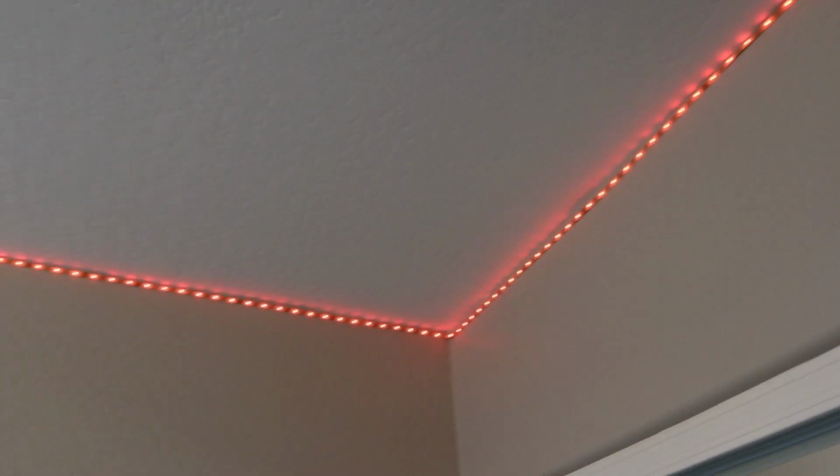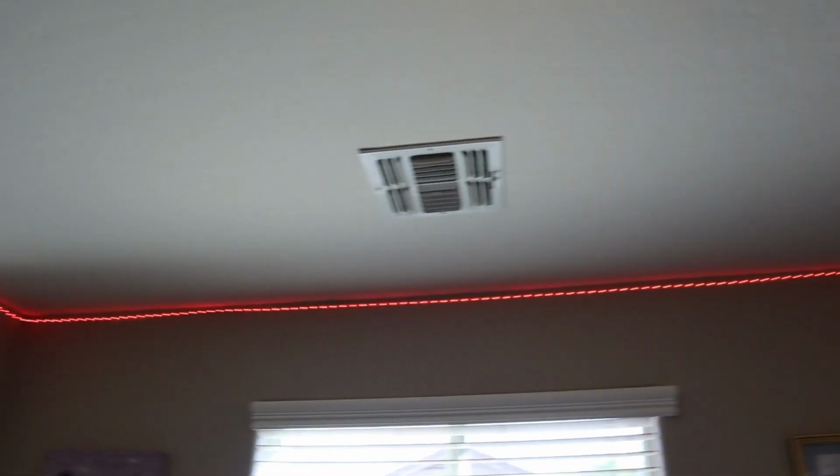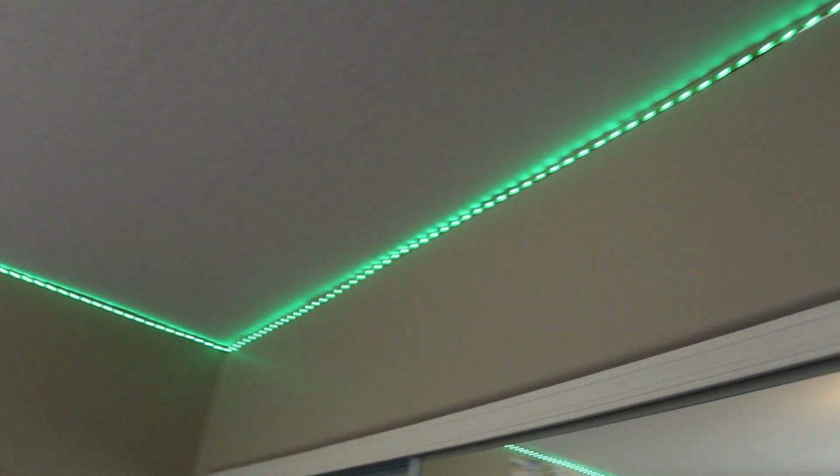And how could I forget the LED lights? These really help make the room as well and will be great for TikTok, social media things, and even YouTube. We have my mirror here to capture everything.